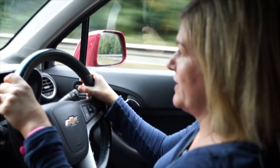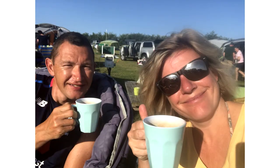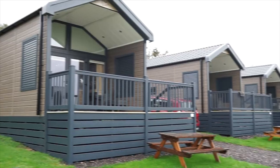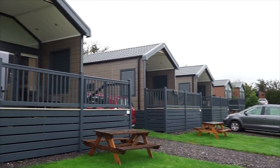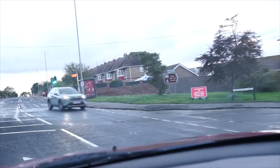So we love staying at High Moor Farm. We have a caravan, we've stayed there many times and we've had lots of lovely holidays. But this weekend we're actually going to stay in one of their luxury six-man pods, and High Moor Farm have asked us if we'll do a review on video, and that's what we're doing.